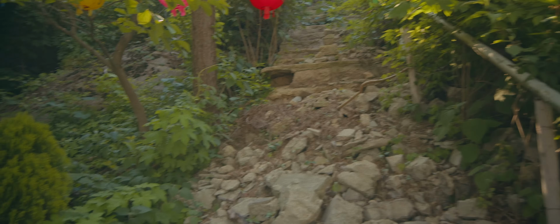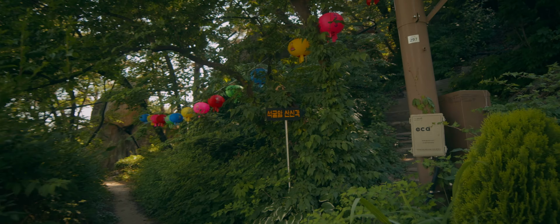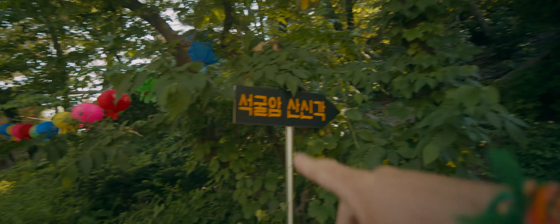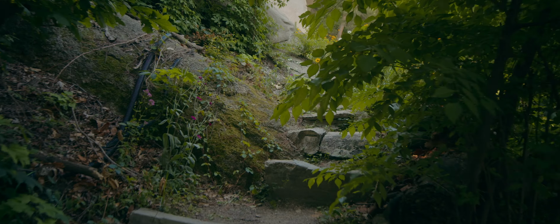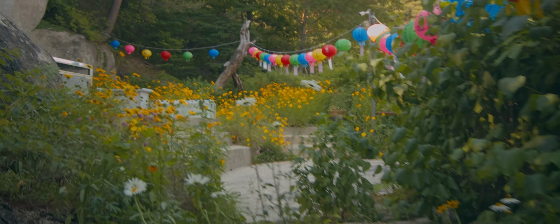This way is definitely blocked. There are some stairs here. I think I'm just gonna translate the sign just in case it says don't go there. It just says a name, I guess. Whatever is up there, that's the name. Look, it's also full of flowers up here.